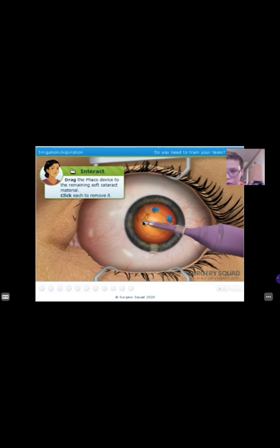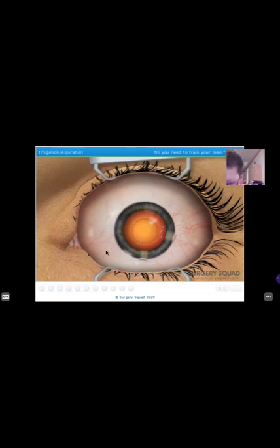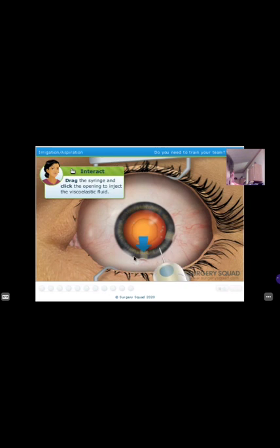When you're done, inject viscoelastic fluid into the lens capsule to keep it from collapsing. Obviously, don't try this at home.